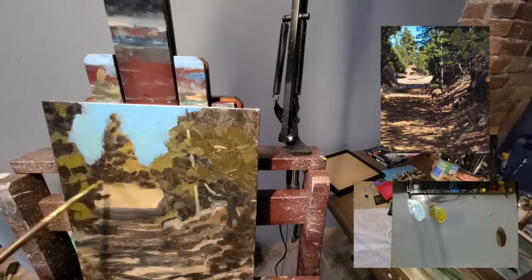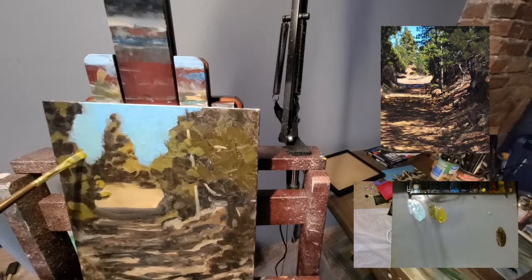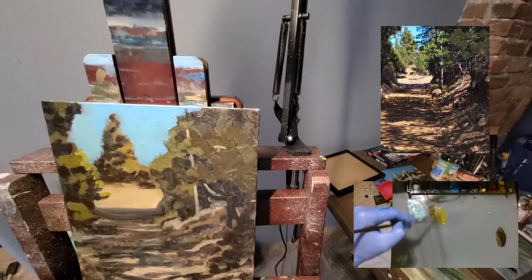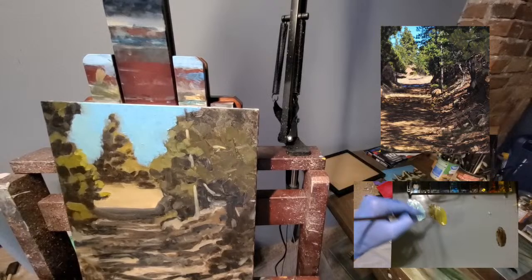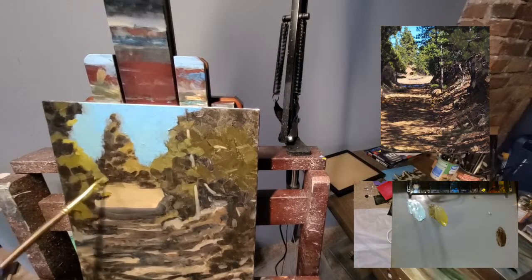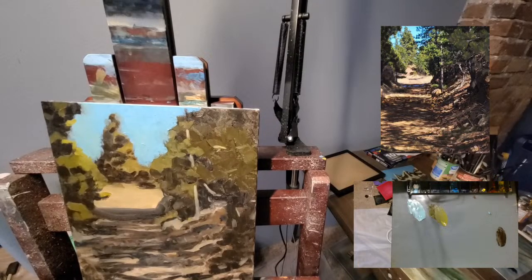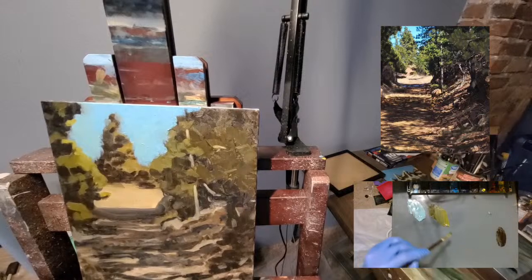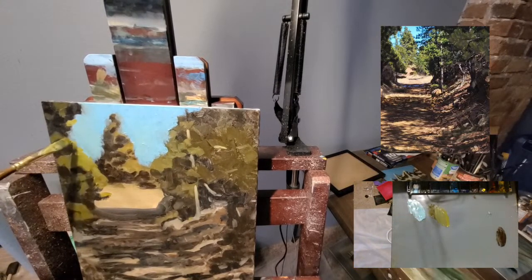Now, we're gonna try to, I want a line, essentially, a line of this light highlight. So I want this to really stand out.